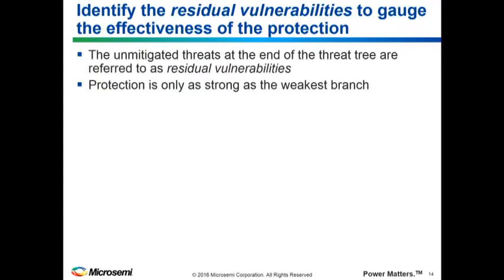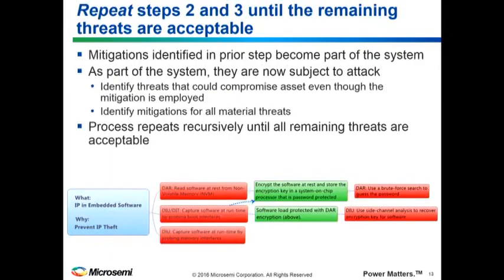So once we've done all that, at the end of the day, the unmitigated threats at the end of the threat tree are referred to as residual vulnerabilities. Residual vulnerabilities are those that have been deemed acceptable for the system. Depending on the system, the residual vulnerabilities are going to be different, but it's important to know that when you have a residual vulnerability out at the end, if you don't have mitigation on these two, then you've deemed that these two attacks are okay, and that if someone is successful with that, you're okay with that because you think those particular attacks are so hard or so time-consuming, or require so much money or resources, that you're okay with those.